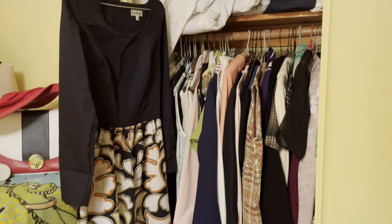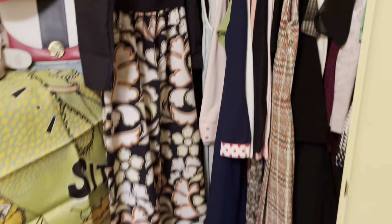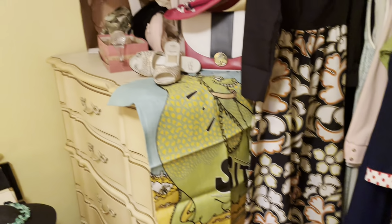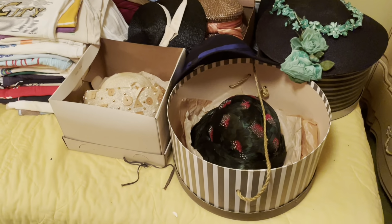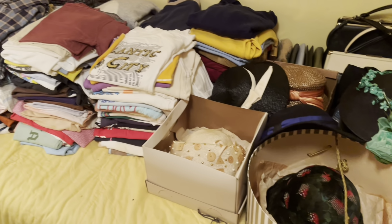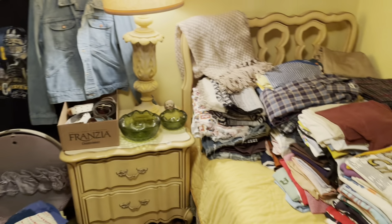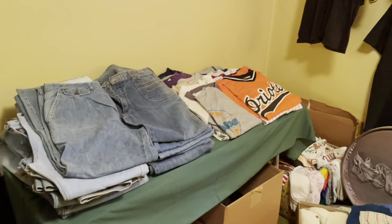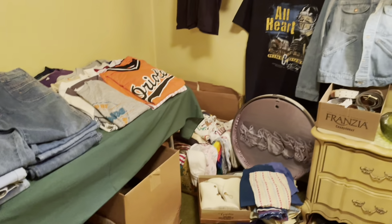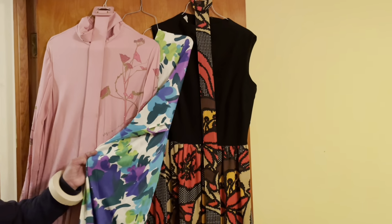Bedroom number two, vintage clothes. Ladies' clothing, mostly medium. Accessories include shoes, hats, purses, jean jackets, t-shirts, bell-bottom jeans. The furniture in here is also for sale, including the twin bed, matching chest and nightstand. Vintage all the way.